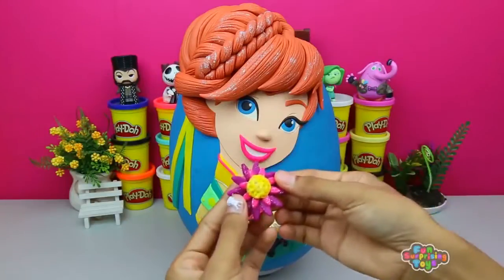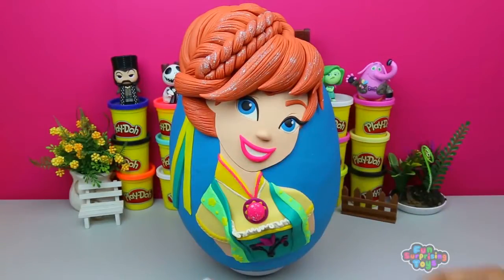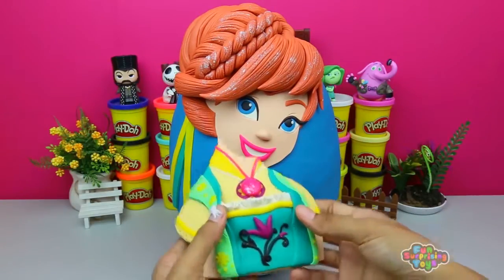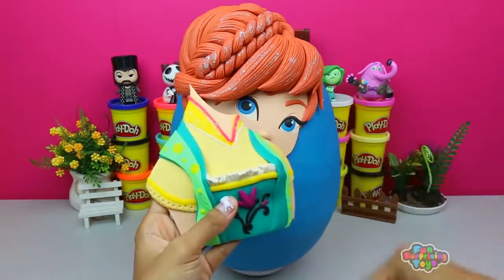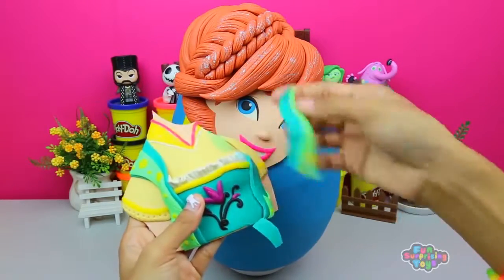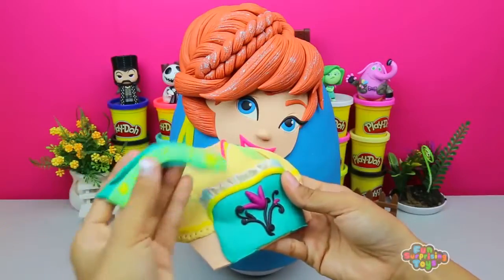Anna is the princess of Arendelle and the younger sister of Queen Elsa in Frozen. Anna embarks on a journey to save her kingdom from an eternal winter and mend the broken bond between herself and her sister. What a hero! She sees the best in everyone, especially her sister Elsa.